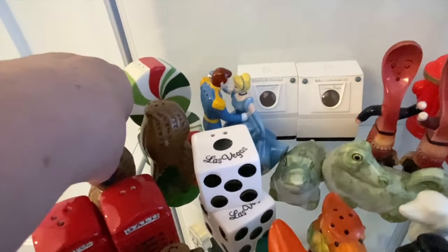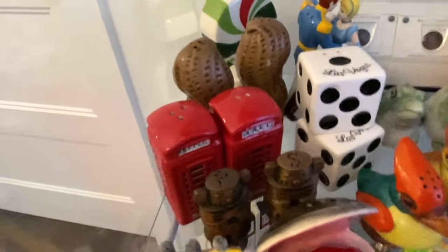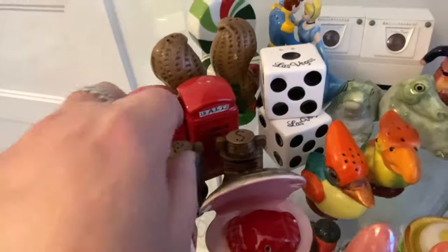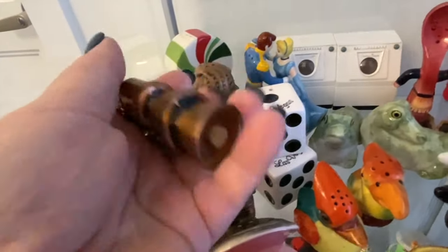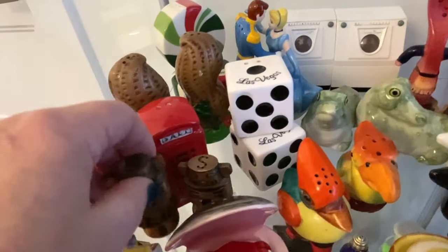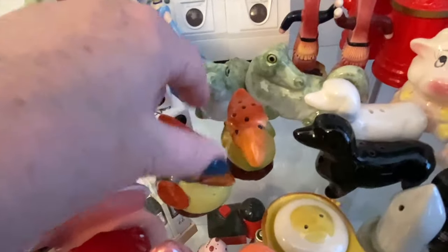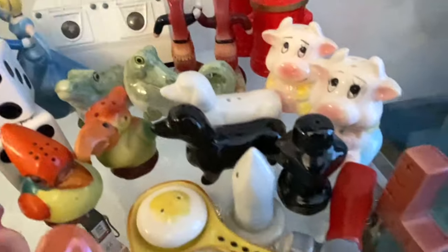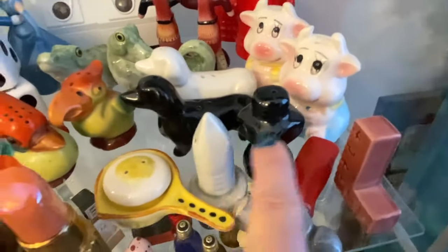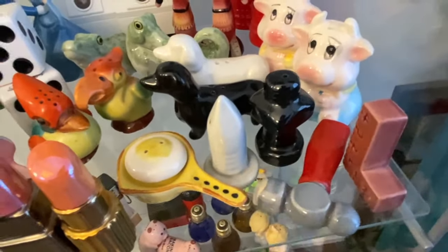That was when I was doing a lot of ceramic. And then we have the salt and pepper telephone booth from London. Some Mexican ones. They're not real copper, it's just painted to look like it. I have cute little birds here. These are definitely vintage. Some sausage dogs. These here, there's four of them, as you can tell. So it's tools, really cool.